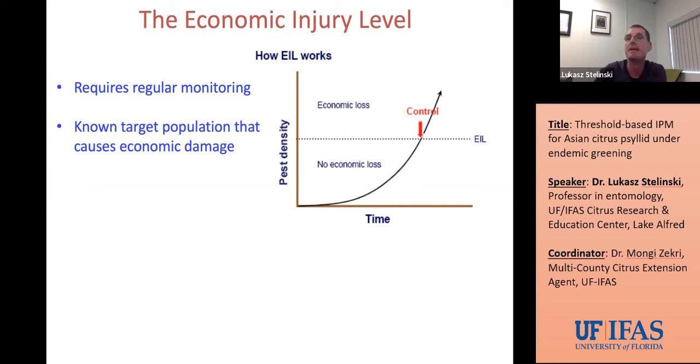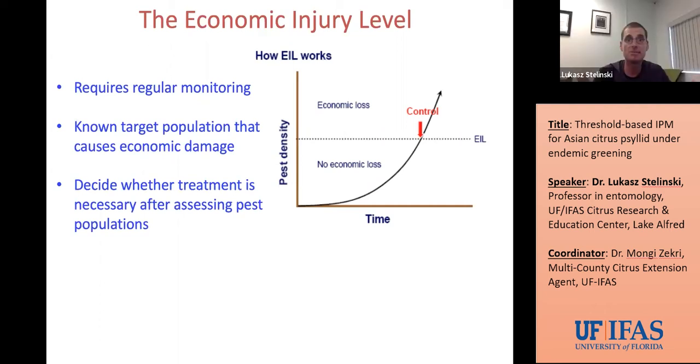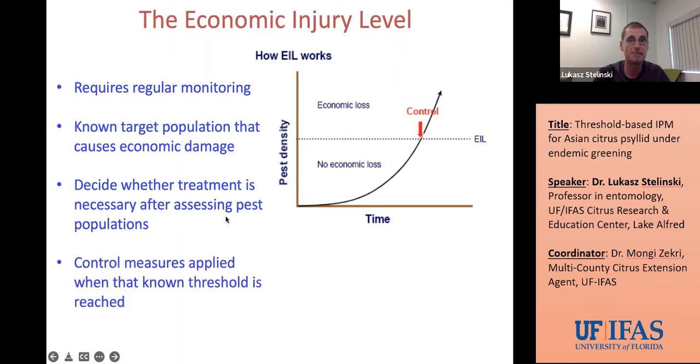So we've been looking at determining these economic thresholds in a variety of situations, but also we operate within a range of thresholds. So I'll talk about that as we get into the presentation. And this threshold, as I mentioned, helps one decide whether a treatment is necessary after assessing the pest populations. So the whole point of this is to apply control measures when a known threshold is reached, when it's necessary, and when you have a pretty good idea that what you're doing is going to give you a return on your investment.